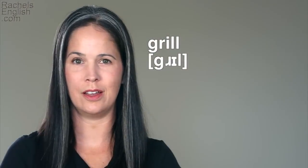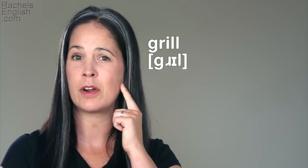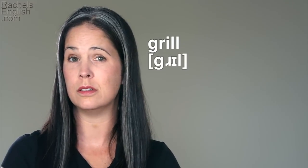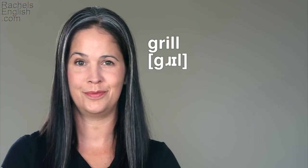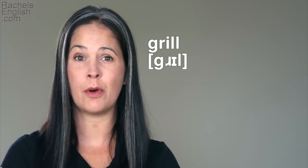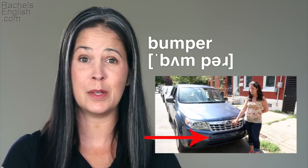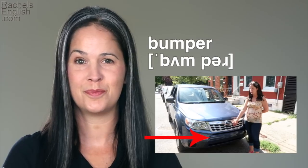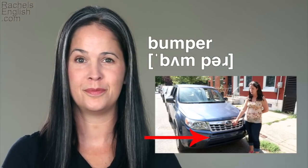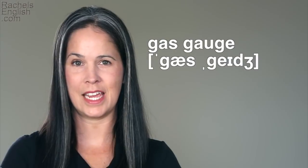Grill, dark L, grill. Keep the tongue tip down and pull the back part of the tongue back a little bit, ol, ol. Grill. I don't mention it, but the part under the grill is the bumper. My bumper really helps me when I'm parallel parking. Bumper. Say that with me. Bumper. Gas gauge.